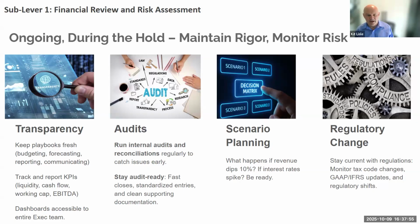And then scenario planning. One of the sub-levers is scenario planning, so we're going to get into that more. And then regulatory change or any external change for that matter. Just maintaining awareness of potential risks there.